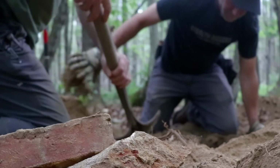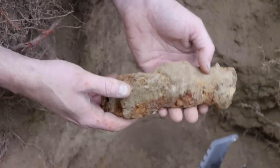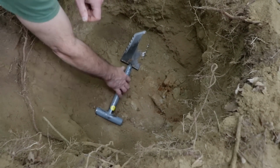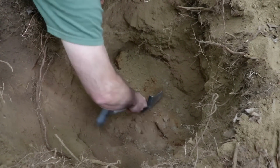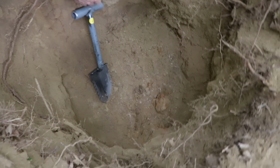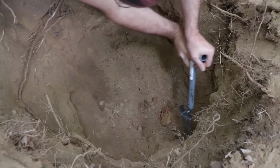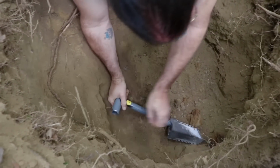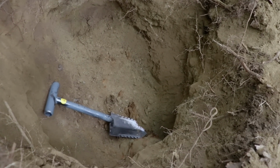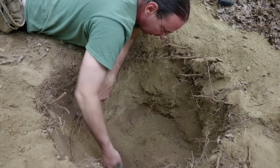Let me see if I can pull a scoop out. That. Some other iron thing. Looks like it goes in. And that's connected. That's iron too? Yeah. There's a lot more brick running that way. I think we need to open this if we want to keep going. I would expect that if this was a privy or a brick-lined something, there'd be a continuation, some type of uniformity. Yeah.